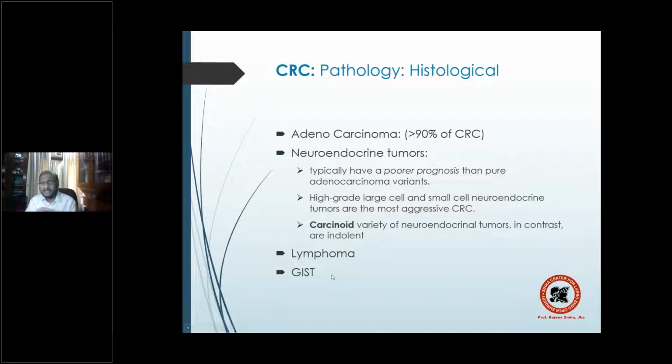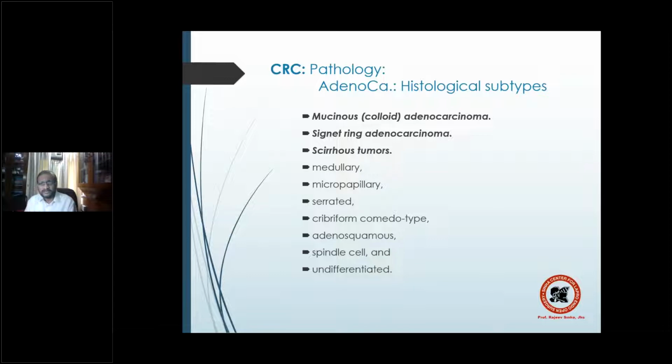and the other rarer soft tissue sarcomas, right? So this is basically the 90% and the rest 10%, which could be epithelial tumors or could be non-epithelial tumors, right? Now, coming to the subtypes of the adenocarcinoma. So we just now talked about the adenocarcinoma, and now we have the subtypes of the adenocarcinoma.